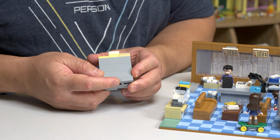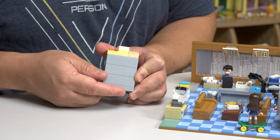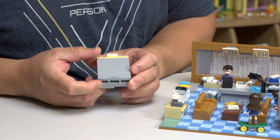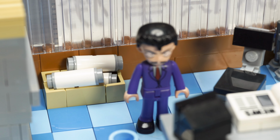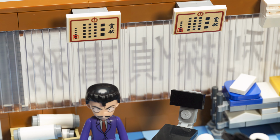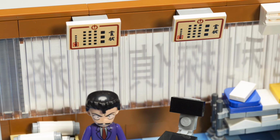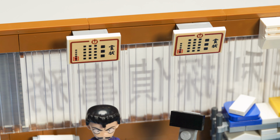Oh, look, one brick has a logo on it, like a copyright logo. I don't know why they just had that one on there, but okay. On the back wall is a little box there with some scrolls. I'm not sure about the paper, I'm not sure what that is. Along the top, you have some signs up there. Chris is like, yeah, those signs are just like certificates, trophy kind of thing.